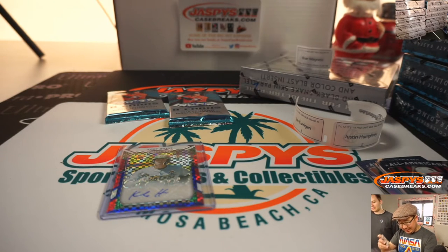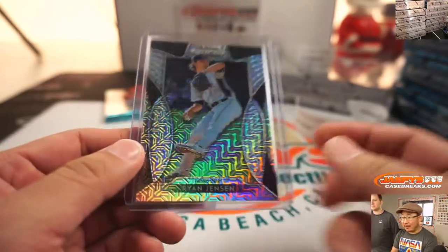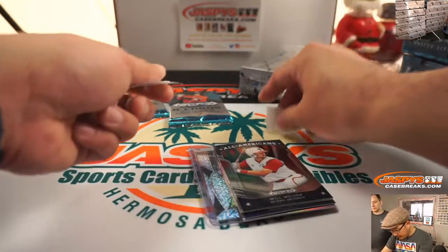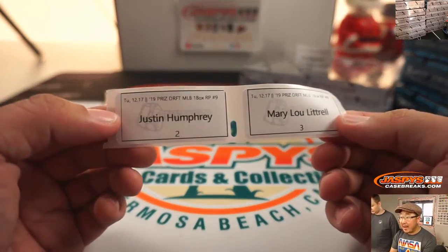Nice Ryan Jensen. I think he's a Cubs prospect. So now that we've done enough of this Bowman draft, you probably are familiar with a lot of these players now. All right, Ian, thank you very much. Justin with pack two.